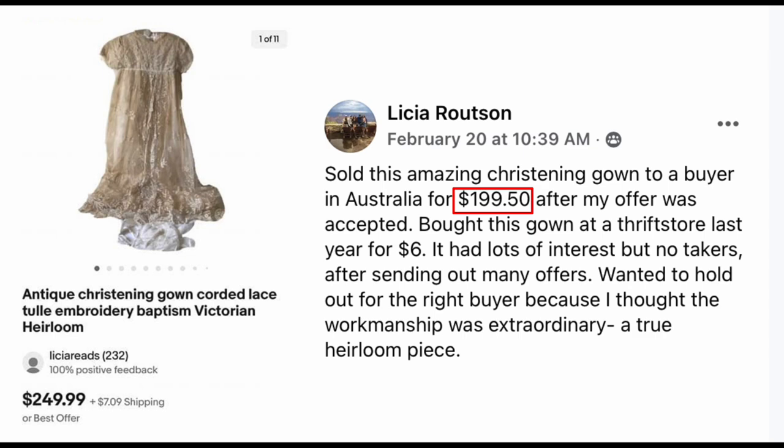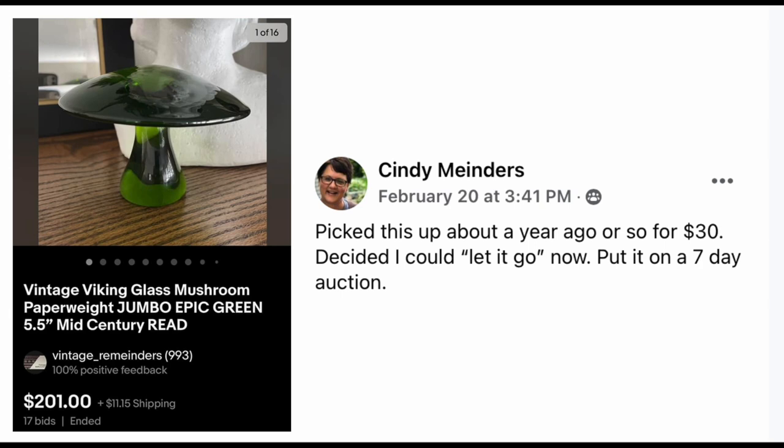Bought this gown at a thrift store last year for $6. It had lots of interest, but no takers. After sending out many offers, wanted to hold out for the right buyer because I thought the workmanship was extraordinary, a true heirloom piece. This is an antique christening gown with corded lace, Victorian style. And it sold for $199.50. Her investment was $6.